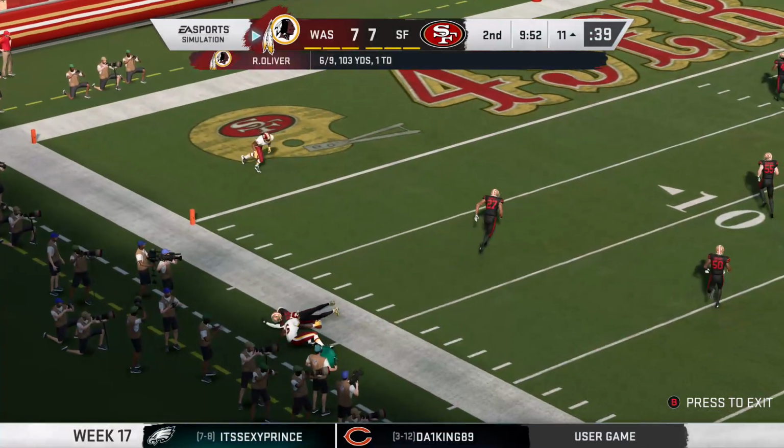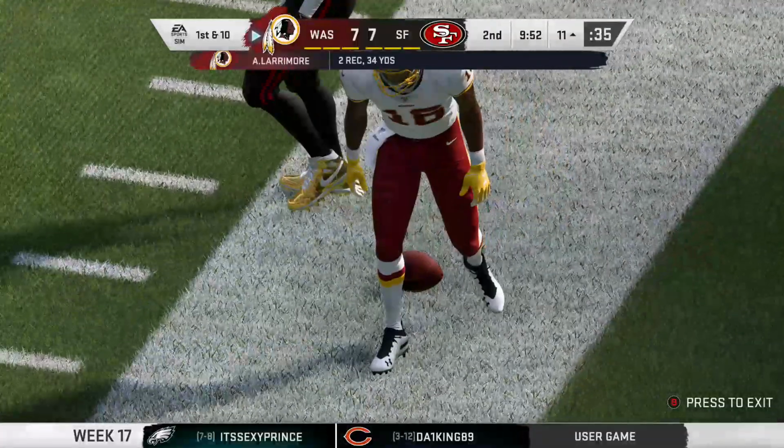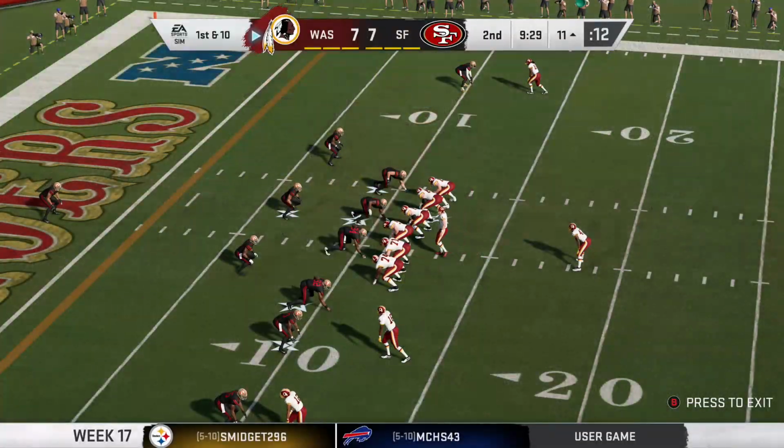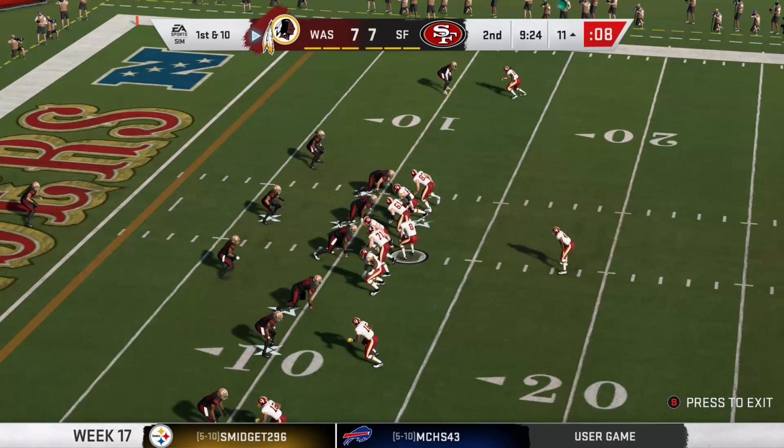He's got a man. That's caught. Left sideline. Hey, nothing to see here. Just your standard 4th down gain of 28 yards. And the drive keeps going.